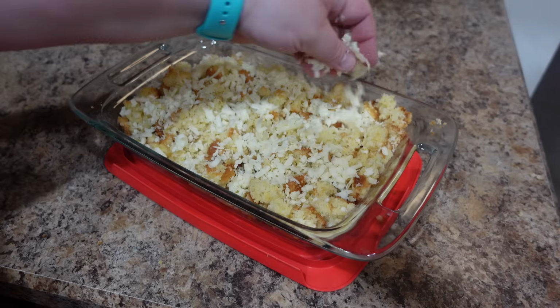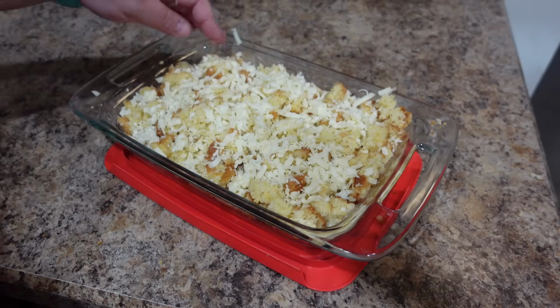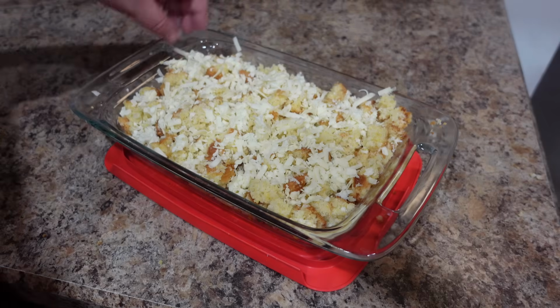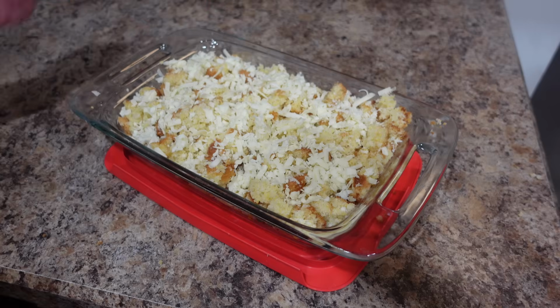Monterey Jack would probably be good on there. If you want to give it an extra kick with that hot honey and you want to do pepper jack, that would be a vibe, you guys. All right, we're gonna pop this in there. Everything is fully cooked, so we're really just bringing it to temperature. It's a 350 degree oven. I'm probably gonna let it go 15, 20 minutes.